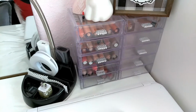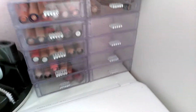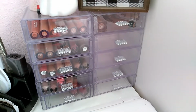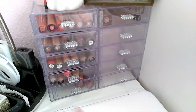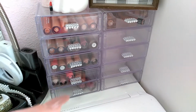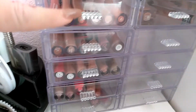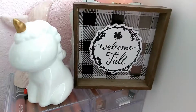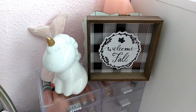So on this side we have this same exact set amount of lipstick drawers. They have yet to be filled, and I have yet to fill them up because I'm always trying to clean out my area. But yeah, I wanted the same amount here as on the other side to kind of balance it out. And then I added the little gems. They didn't come with that. I glued those on.